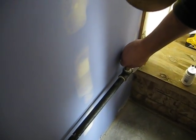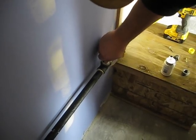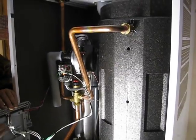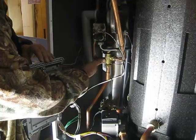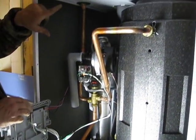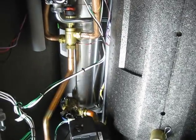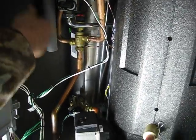Okay, we just strap that to the wall, hold that in place, and looking good there. And this is where it breathes, right there. It breathes right through there, and it pulls its air from the intake. The intake is wide open back there. The exhaust comes out of the bottom of this boiler. This is what the big bucks is all about, this stainless steel boiler.